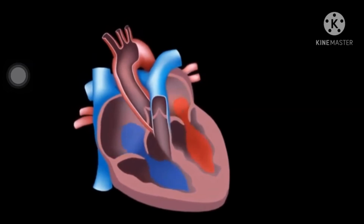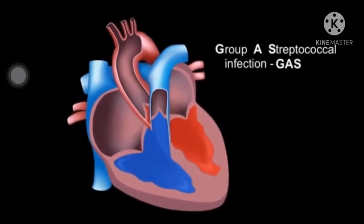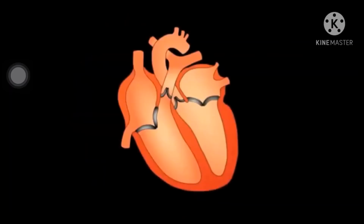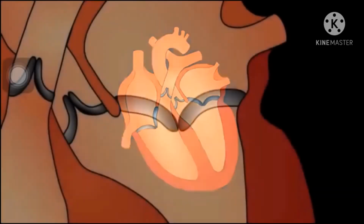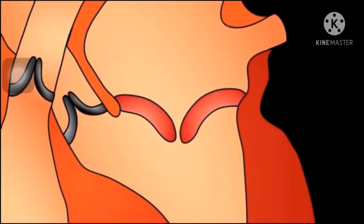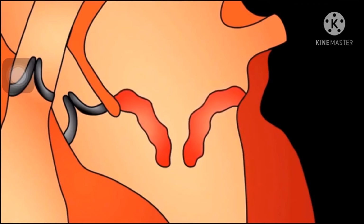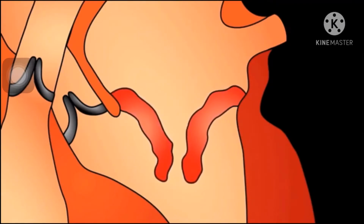In some people, the body's autoimmune response to a group A streptococcal or GAS infection causes inflammation. This is ARF and can include inflammation of the heart, which is called carditis. The heart valves may also become inflamed, which causes stretching and thickening of the valve leaflets. When the carditis resolves, some valve leaflets may remain scarred, stiff and immobile, or stretched. This is rheumatic heart disease.